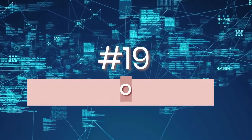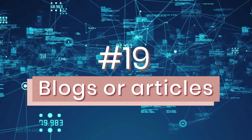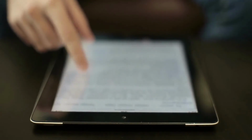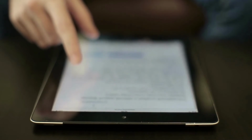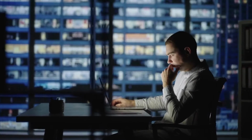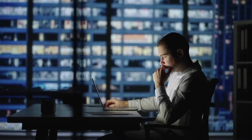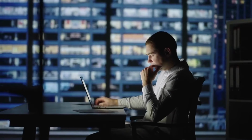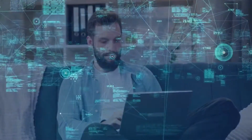Number 19. Blogs or articles. Every successful blog begins with an idea. Therefore, every idea you have is unique, and you need to act on it. Similarly, if there is any topic that you like talking about without feeling stressed, you can decide to create a blog and share your thoughts with the world. Don't forget to choose a great name for your blog. Through your site, you can offer products and services to your readers.